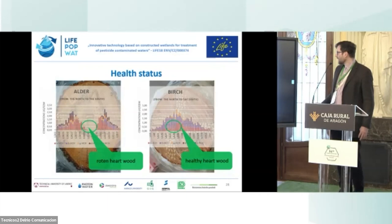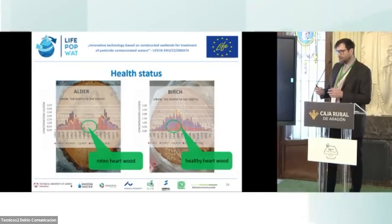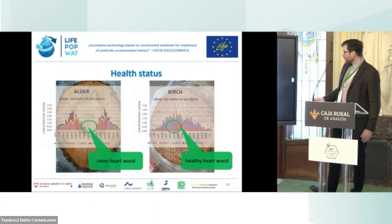This slide illustrates that in the rotten heartwood, since there is no movement of the tree sap to the higher parts of the tree, there are also no HCH present, and maybe there is also some degradation by the fungi, which are usually present in this heartwood. Whereas when the heartwood is healthy, there is usually a maximum.